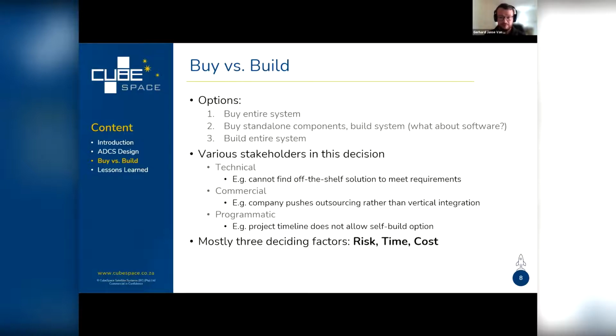In this decision, there will be various stakeholders. So on the lowest level, you've got the technical stakeholders. If you cannot find an off-the-shelf solution to meet your requirements, you'll obviously want to go for the build-it-yourself solution if you've got the technical capability to do that. From a commercial perspective, the company might want to push outsourcing rather than vertical integration, which will lean more towards the buy decision. And then you've got, of course, the programmatic stakeholders, which will push timeline the most. And if your timeline simply does not allow a self-build option, then you have to go for a buy option.